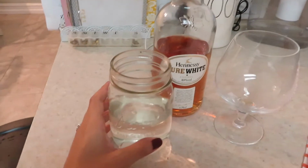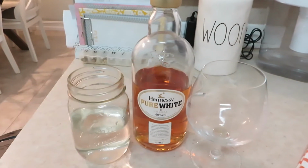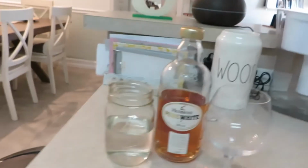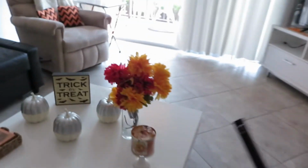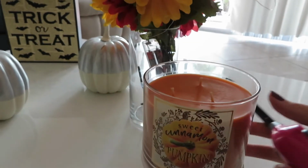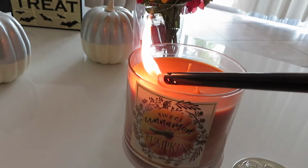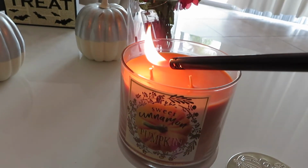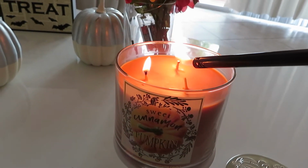So now mommy gets to drink some water and I'm gonna pour daddy a drink of Hennessy. But first I'm gonna light my fall candle. My cousin Janelle so sweetly got me. It's sweet cinnamon pumpkin. I'm so excited. Oh my god, I already smell it. It smells so good.